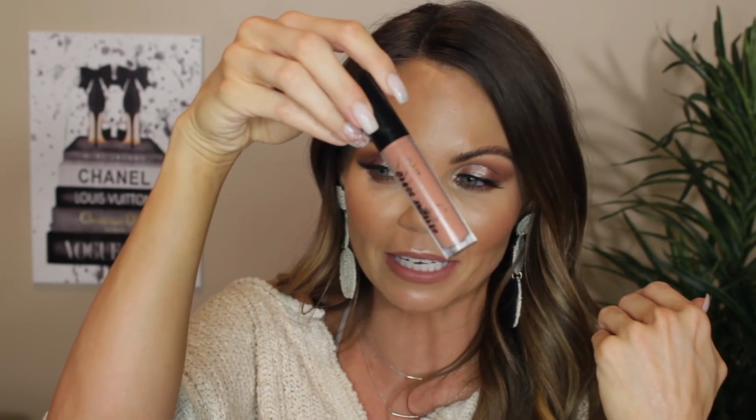Oh my gosh, I loved this gloss. I wore it all summer long. I could not stop wearing this gloss, and smelling it takes me back to the summer. I love it so much. It was just one of my favorite glosses. I mean, you can tell it's almost empty. You see how much I've used of it? I loved it that much.